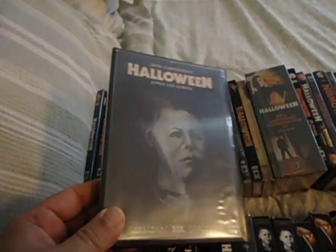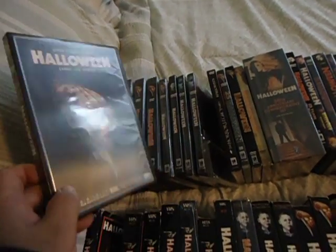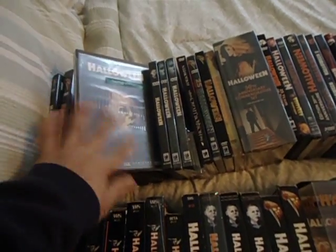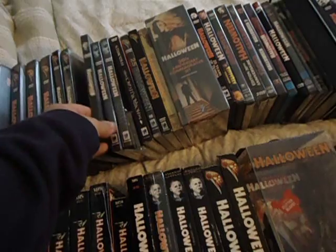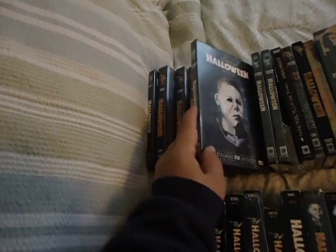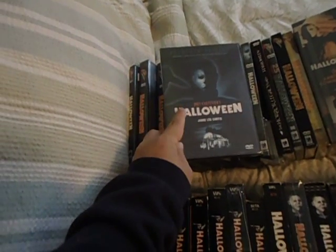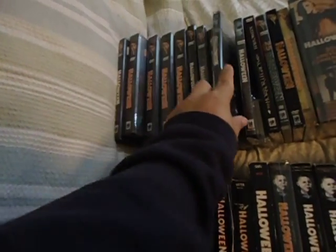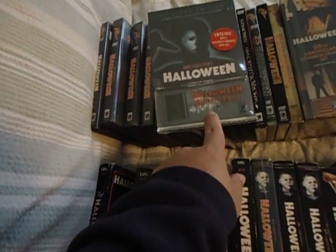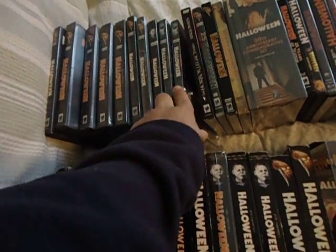This is the single disc edition of Halloween that was released around that same time. Same one, but sealed copy. Shortly thereafter, this was the released edition with the Michael Myers mask. And then they did an extended edition, the TV cut. This is a rare one. This is the TV cut with a film cell from the movie. I think that was 2001.